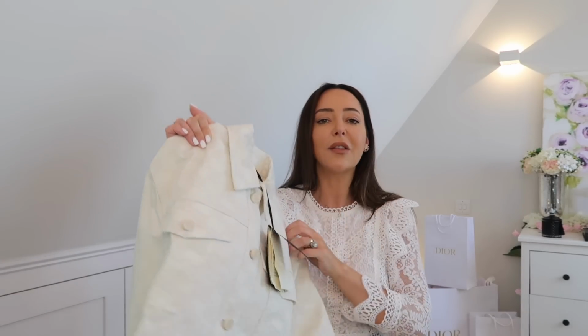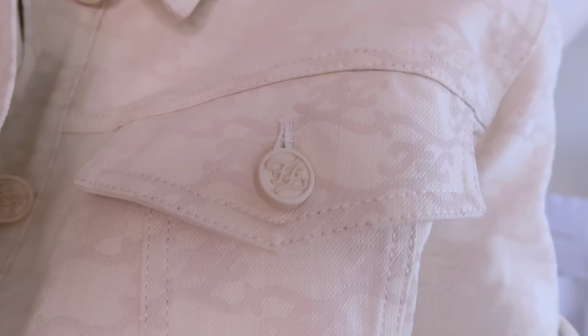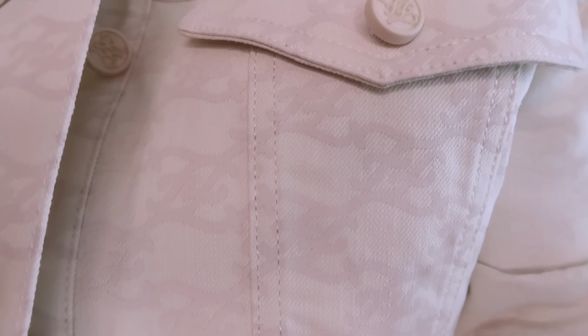So this jacket, the style name is called Sally, and if you look close up, it's got their other Fendi logo, but in that different style that they've got. You know how they've got different styles of their logo, like in a monogram? This has got the different style on it.